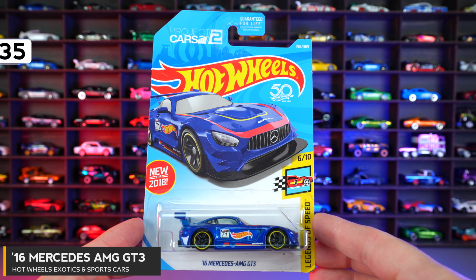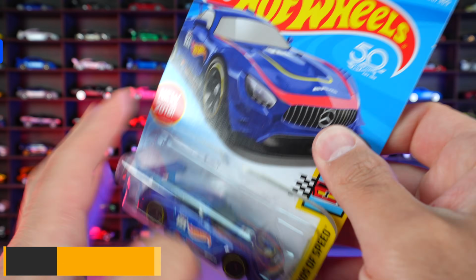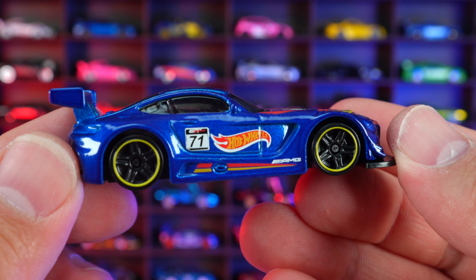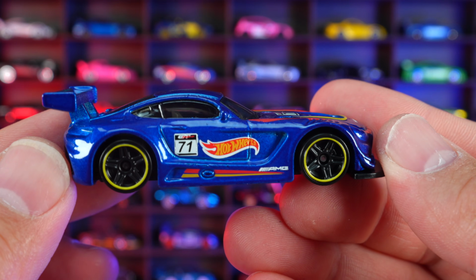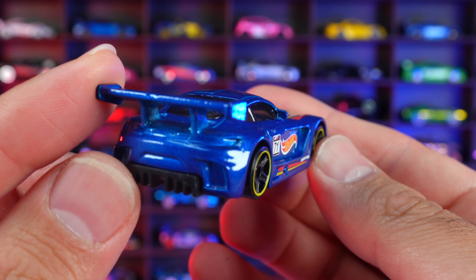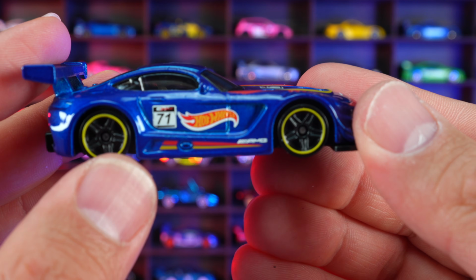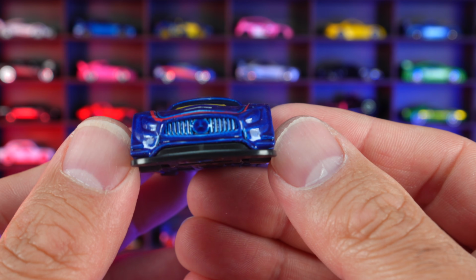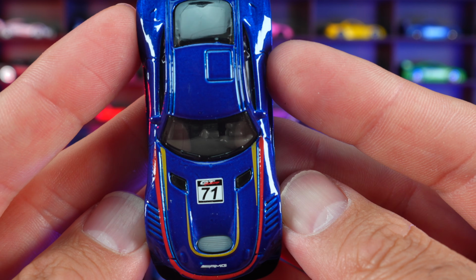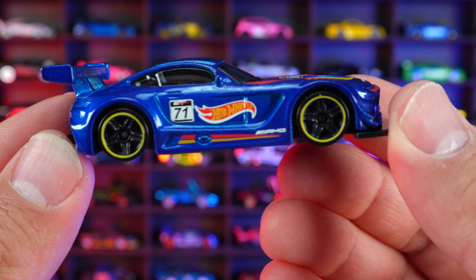2016 Mercedes AMG GT3 from Legends of Speed. This AMG GT3 in blue. It's got the Hot Wheels Racing Team logo on there and color variation. Love that big rear wing on there, that diffuser detail, the blacked out wheels with that colored lip. All the graphics look great. On the front end, not much detail for stamping on the front, but on that hood and that number 71, what a great looking designed casting. I absolutely love this one.